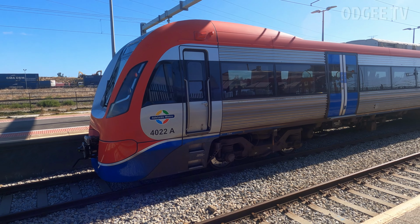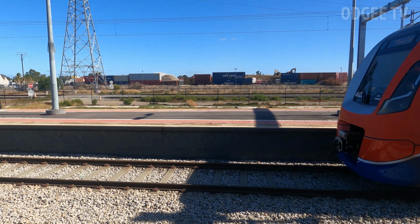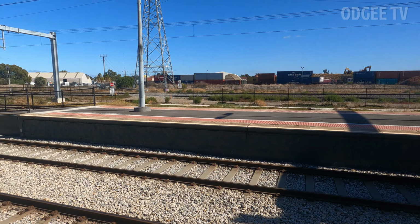Now I'm boarding the train, and here I am now at Kilburn railway station. That's one of the biggest freight train stations in Adelaide. Oh, here comes the Indian Pacific. It's a bit early. It's just passing the Kilburn station now. It's a beautiful sunny day, not too hot, not too cold. And yes, this Indian Pacific is going from Adelaide to Sydney.